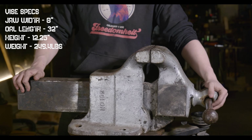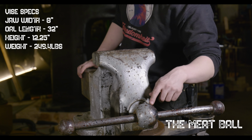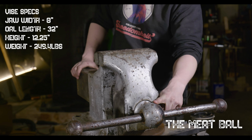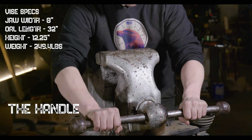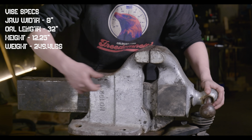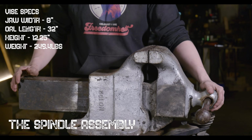We'll start over here with the meatball. They call it that because it's a big ball. It's not actually made out of meat, contrary to popular belief. This one is actually steel. We then have the handle, the meatball, and the big piece of Acme thread that goes all the way through to right here is called the spindle assembly.